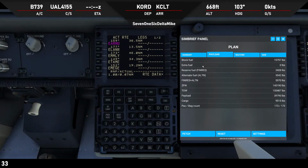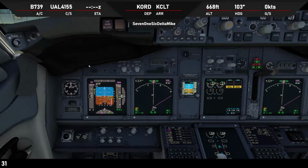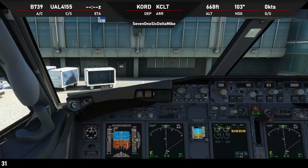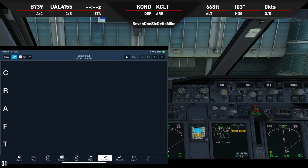All right, we have our block fuel set, and for now, I think what we had best do is call up ground and see if we can't go ahead and get our clearance. So let's take a look here and see. We got Chicago ATIS is currently Yankee, so we're going to write this stuff down here. We're going to pull up our iPad here, and you guys can see what we're doing here. We're going to clear this all out for now. And clear the scratch pad.